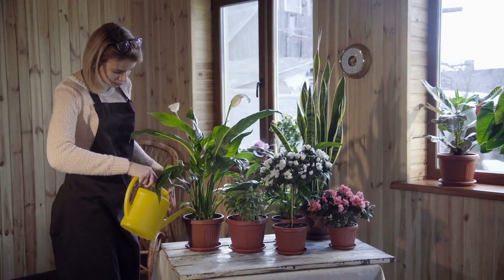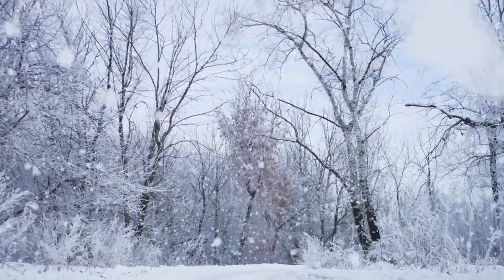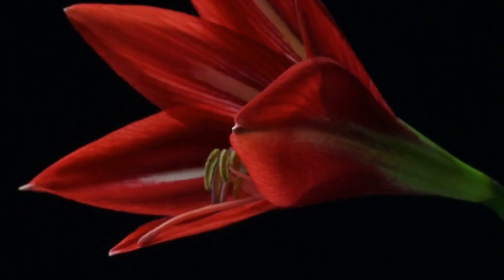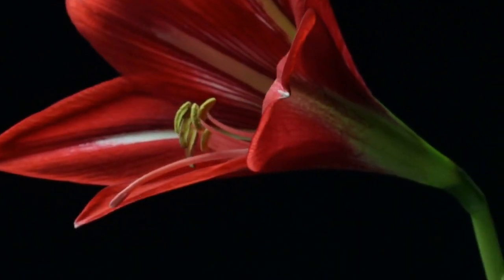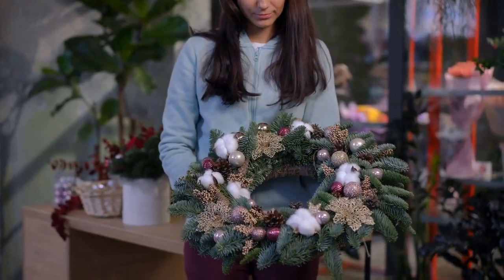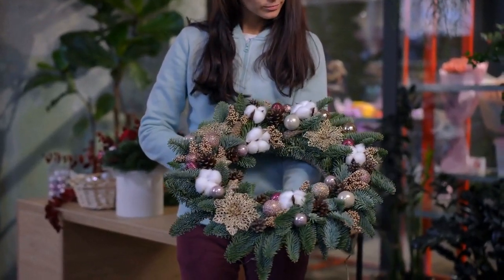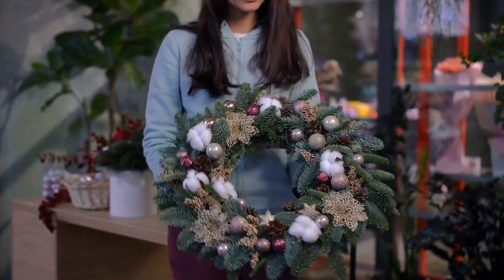Number 2. Winter flowers. At number 2, we have winter flowers. Winter is the season of snow and holiday cheer. Some popular winter flowers include amaryllis, poinsettias, and holly. These flowers can be used to create a beautiful winter arrangement that will brighten up your home and add to the festive mood of the season.